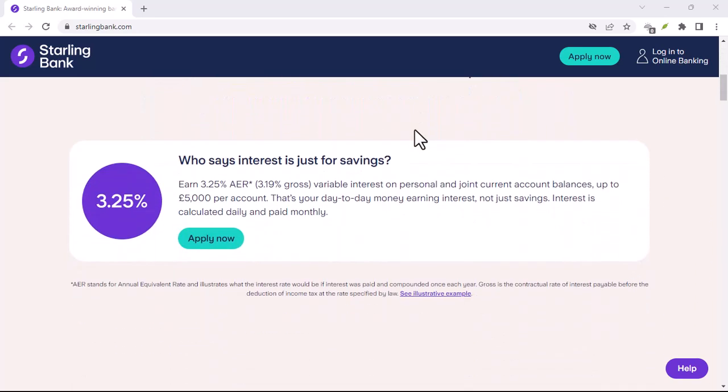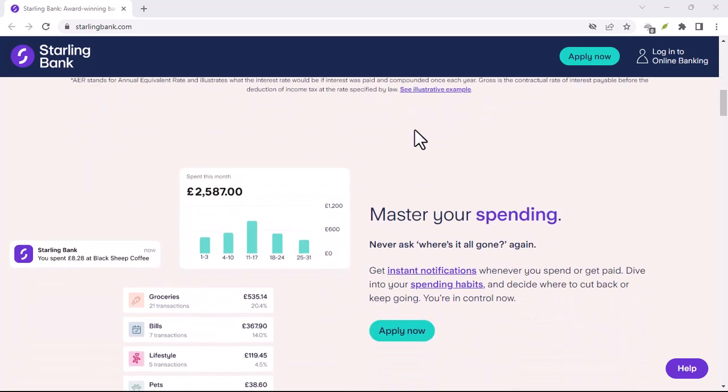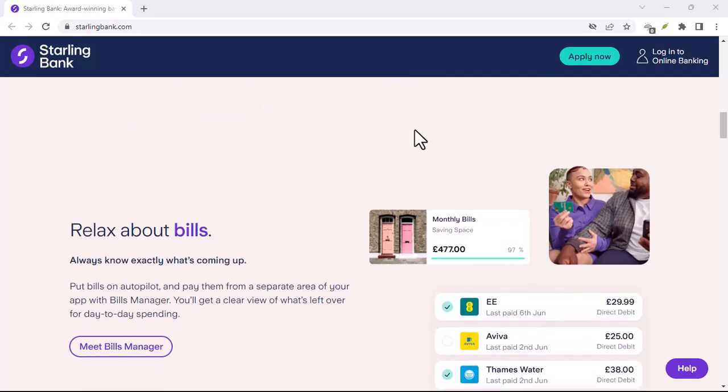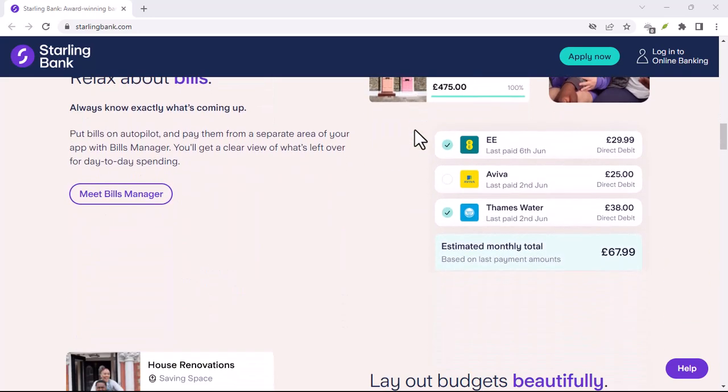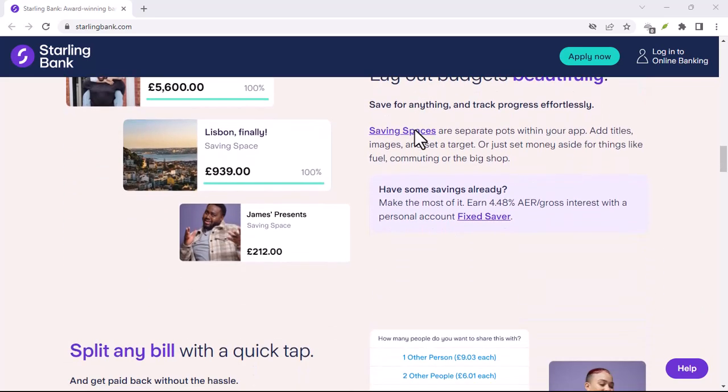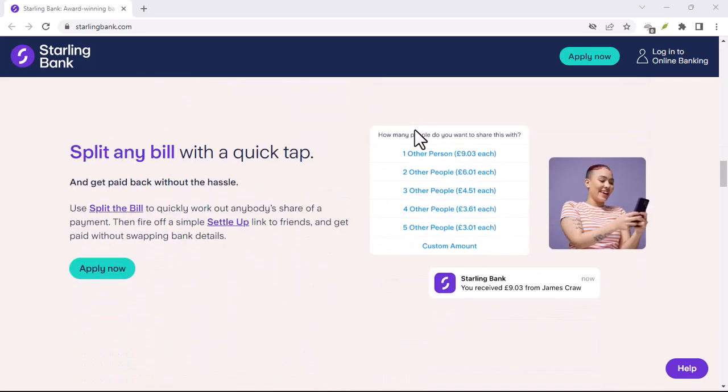Today, I'm going to be talking about the Starling Bank app. I've been using this app for a while now, and I've been really impressed with all of the features that it offers. In this video, I'm going to give you a tour of the app and show you how to use some of its most popular features.